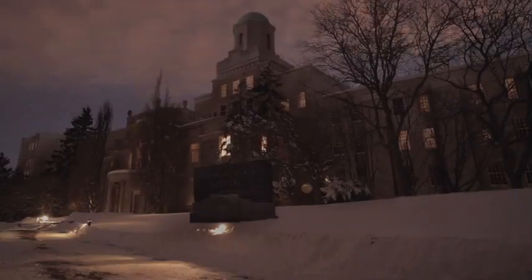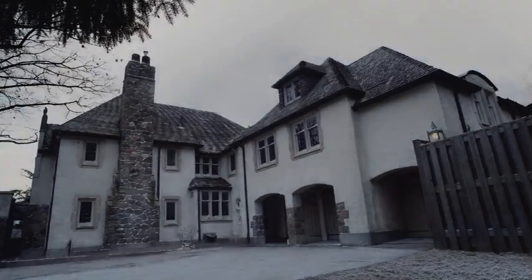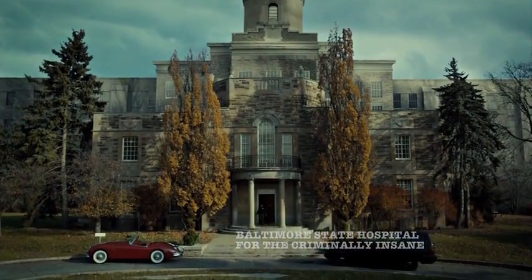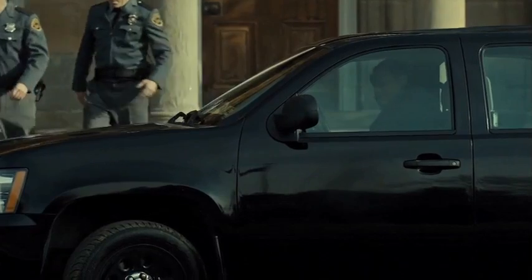One of the wonderful things about working with the visual effects team is that they can augment our production value in a relatively cost-effective way that gives us things that don't exist. So for instance, in the Baltimore State Hospital for the Criminally Insane, we have a relatively modest building, but we need it to look like an institution. Creating environments or altering environments is a very common visual effects technique in general. It's something we do all the time for lots of shows.